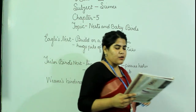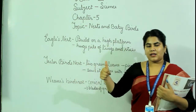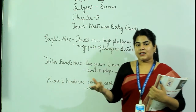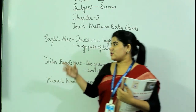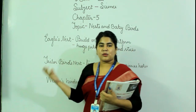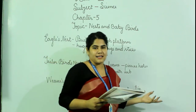Then let's read about the weaver bird's nest. What we have learned: first, why do birds build their nests, and we have also learned the materials they use for building the nest, and we have also learned how the eagle and tailor bird build their nests. Now we will see how weaver birds build their nest, okay?